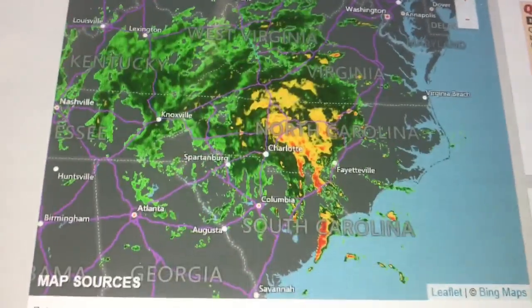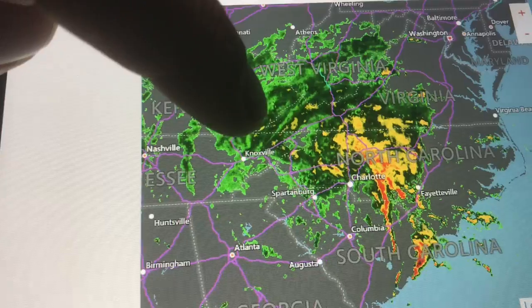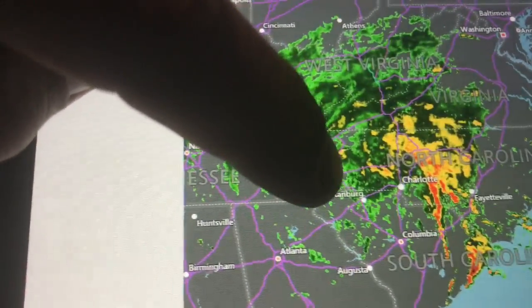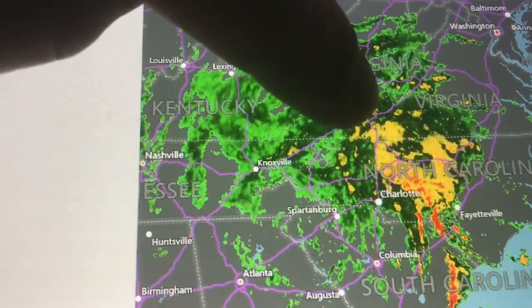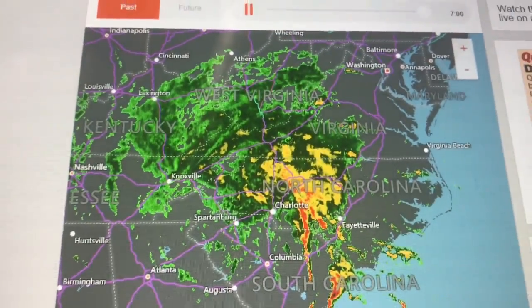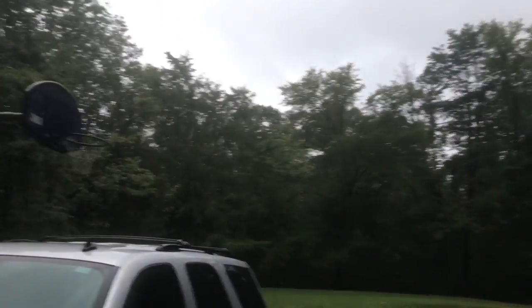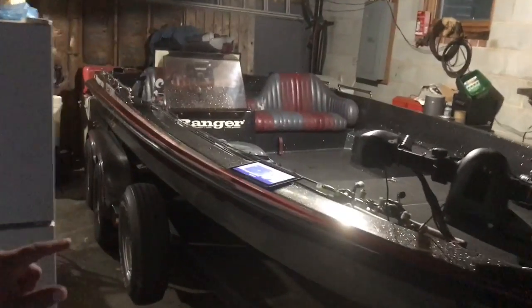Okay, so this is what's left of Florence. You can kind of see the center of rotation here, right about in here. I'm stationed right about in here, where this bright yellow is where I'm at now. And still a lot of rain, a lot of wind, but I got power here. You still see us out here. It don't look like it, but these big old trees are still blowing. I can see it blowing. But anyway, you see what the weather's doing. It's still pretty bad out. There's a lot of flooding going on.